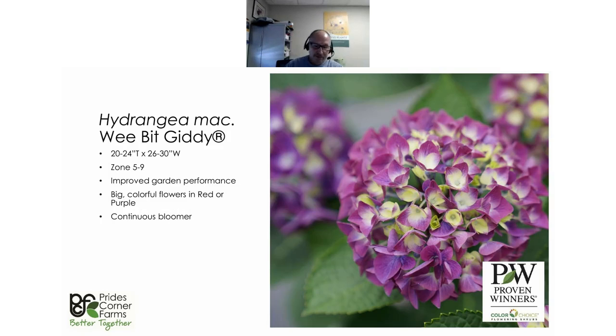Okay, so you know we laugh sometimes going to the Proven Winners Gold Key meetings about what was in the Kool-Aid when people were naming some of these plants, and quite honestly, this is one of those names. So this is Hydrangea macrophylla Wee Bit Giddy. I don't want to comment further on that, but I do want to comment on these plants and compare them to the City Line series, which is currently part of the Proven Winners lineup.